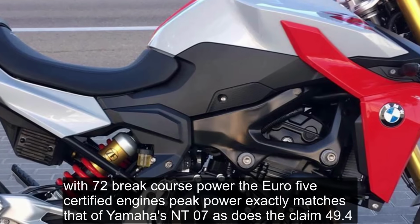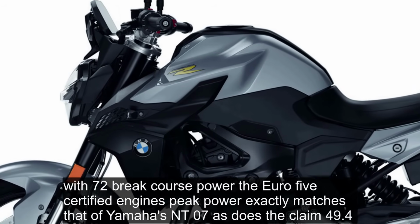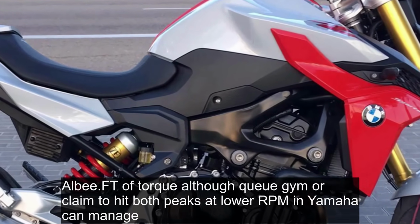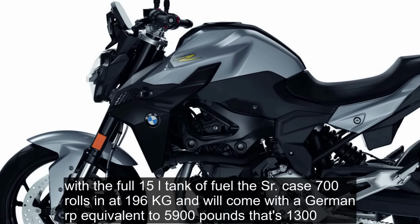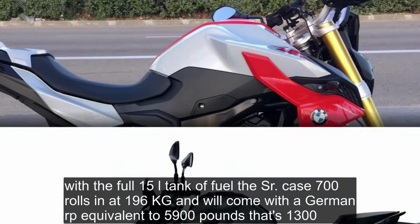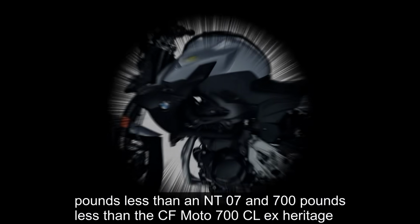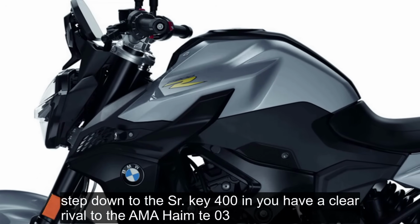With 72 brake horsepower, the Euro 5 certified engine's peak power exactly matches that of Yamaha's MT-07, as does the claimed 49.4 lb.ft of torque, although QJ Motor claims to hit both peaks at lower RPM than Yamaha can manage. With a full 15-liter tank of fuel, the SRK 700 rolls in at 196 kilograms and will come with a German RRP equivalent to 5,900 pounds, that's 1,300 pounds less than an MT-07 and 700 pounds less than a CF Moto 700 CLX Heritage.